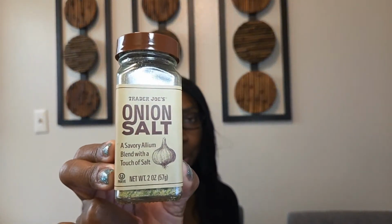All right. Speaking of dry rubs, let's get into my favorite seasonings, you guys. There is a seasoning that I really love, and it's a dry rub. They have it at Sprouts. Sometimes they have it at Target. I didn't see it today, so I forgot what it is. But dry rubs are my favorite, so I use a lot of those. But what I use every day, you guys, this is my favorite. Trader Joe's onion salt is my favorite.